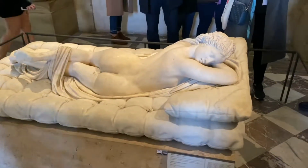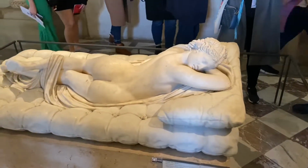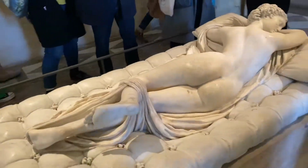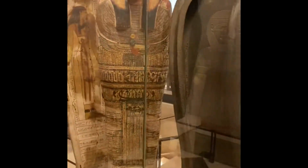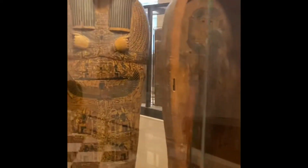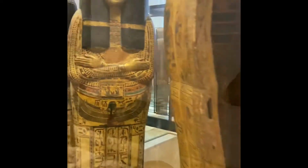Mighty and Dormy. In the Egyptian section of the Louvre. Wow. They're so detailed.